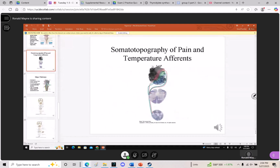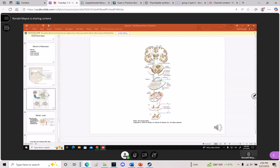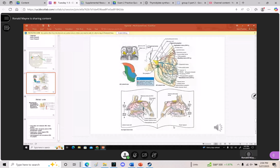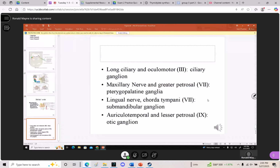This would be the neural pathway. Pathway's drawn out. Motor stuff. Okay, if you have COA, it has this nice little summary diagram in it. One thing that's interesting about the trigeminal nerve, it is not parasympathetic itself, but it actually has parasympathetic ganglia attached to it. That's what this says too. It tells you the nerve, the parasympathetic ganglion, and the part of the trigeminal nerve they're associated with.